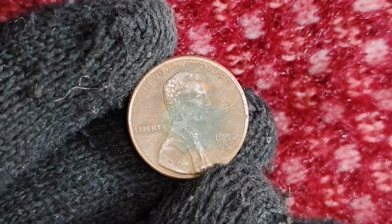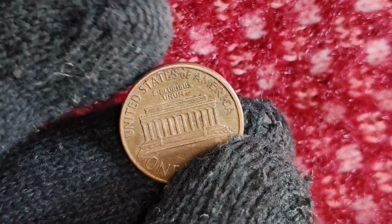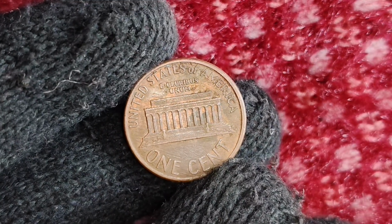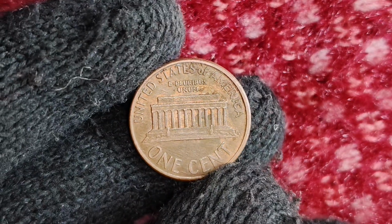First things first, what makes this penny so special? The 1992 D penny is minted in Denver, and while most of them are just like any other penny, there's a small but important detail that sets some of them apart. A rare error that was made in the minting process.